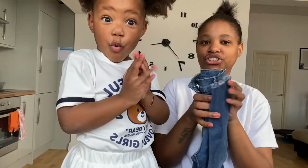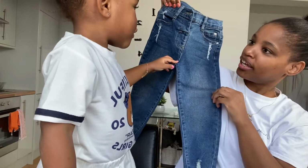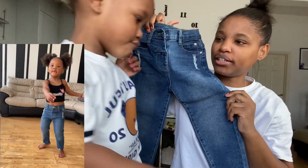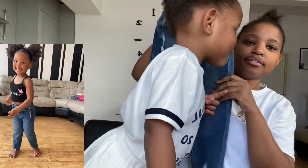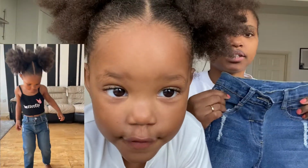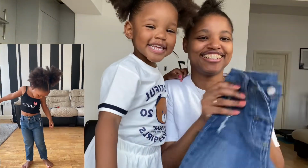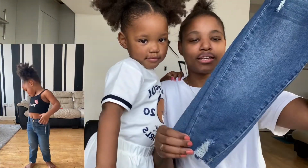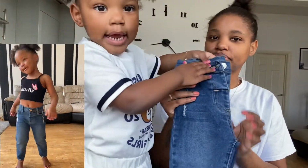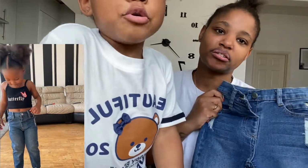Next we have the jeans. But we didn't wear it. Yes, you did. You tried it with the butterfly top, I think. Remember? They're very good, but they're not like tight. Anyways. They're not tight. They're still a little bit like, they're beautiful or they're not. Everything is size 3 to 4. It's still up to me again.